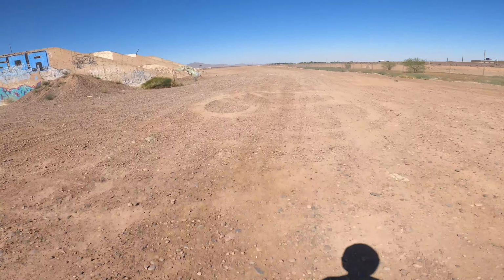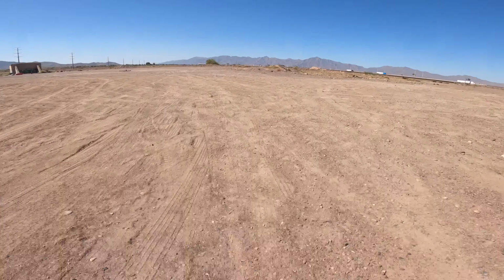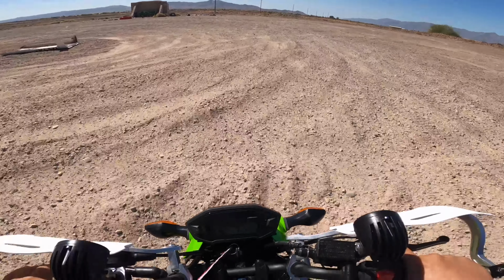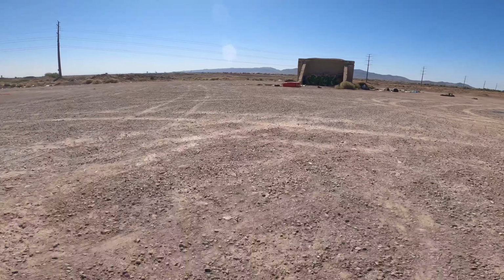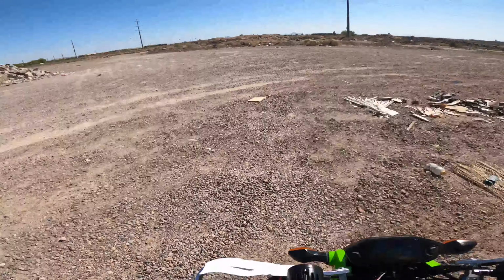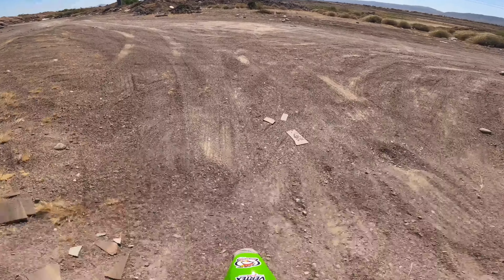Oh. What is this? Look at all this mess. Do we have tweakers in here? Crackheads? What's that red thing? The camper shell or something? Oh no. Let's get out of here before we get in trouble with the police, because I know they've been shutting down places like this lately.